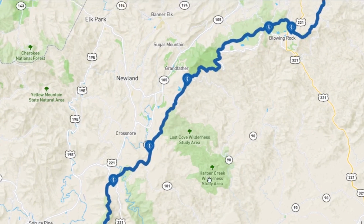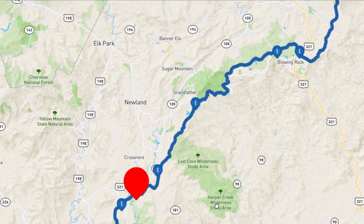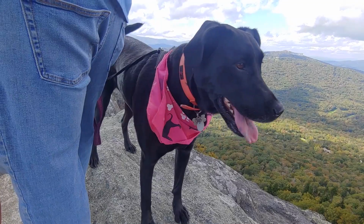Yeah, today we are going to take you through a section of the Blue Ridge Parkway from Linville Falls all the way to Blowing Rock.